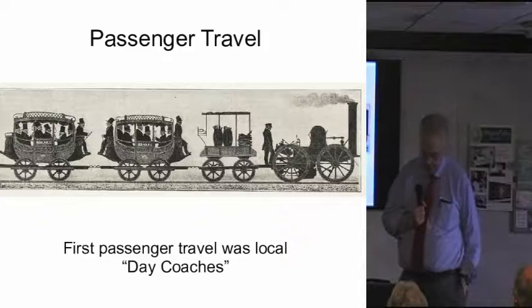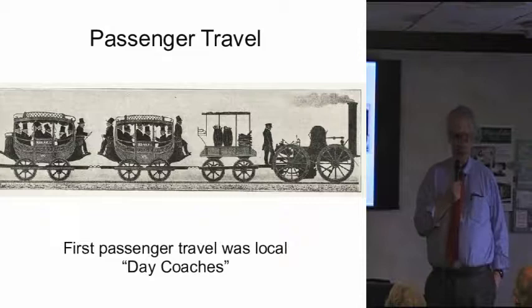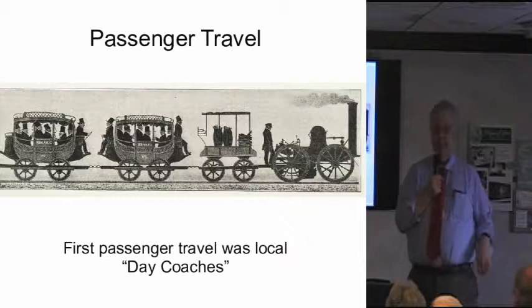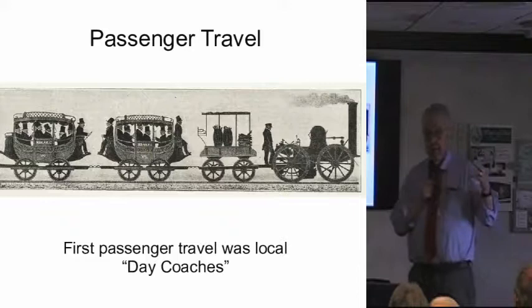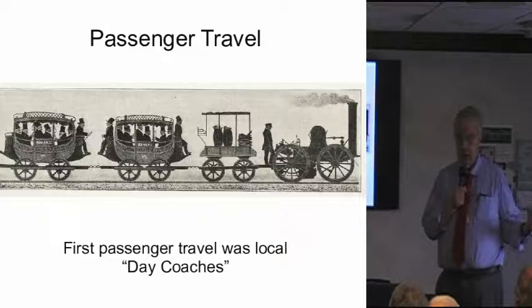Now notice how these vehicles are connected together with a chain between them. So what's going to happen when the engine starts? The first chain is going to tighten up, and it's going to jerk that first car a little bit. And it's going along now, the next chain will jerk even harder, and the next one even harder. And by the time you got to the third or fourth car, the jerk at starting up would actually throw people off the seat.